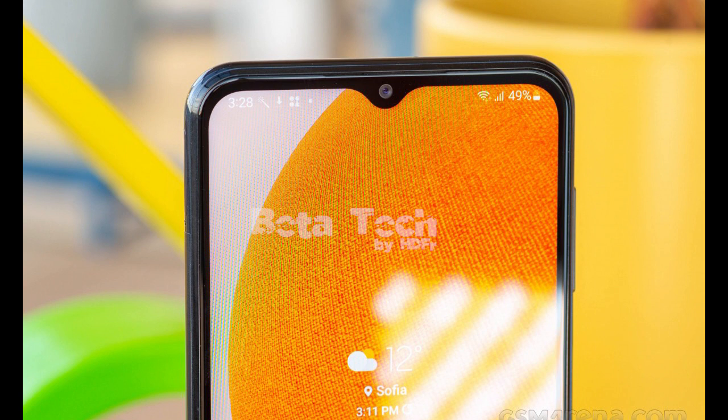The ultra-wide camera offers a pretty wide field of view, and the corners are soft, which is expected for a camera with such a lens.